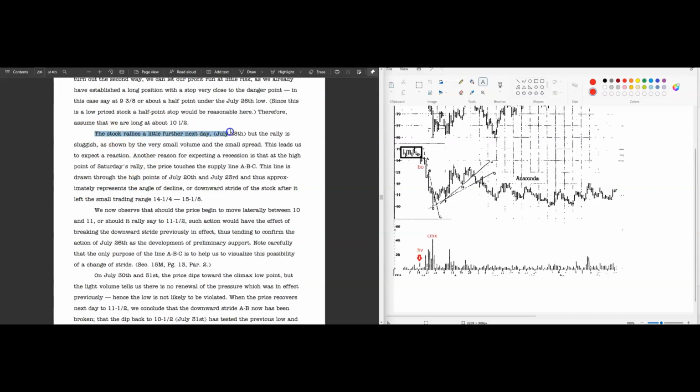The stock rallies a little the next day, but the rally is sluggish and has very small volume and spread. This leads us to expect a reaction. Why? Because it has small volume on the green bar afterwards. So that's that little bar, the second day after the climax. It's sluggish, it's weak. Another reason for expecting a reaction is that the high point of the rally, the price touches line ABC. So he's taking a look at the trend line. He starts incorporating these trend lines. The line is drawn through the highs.